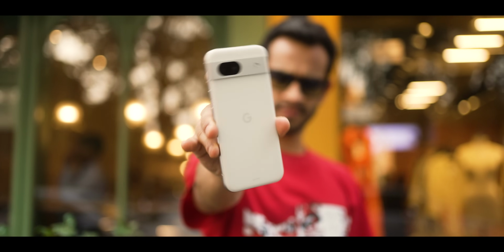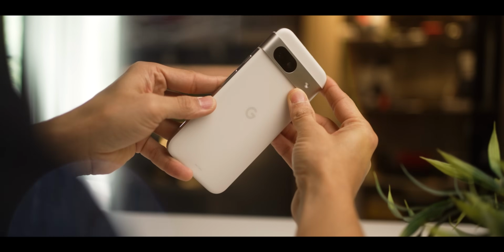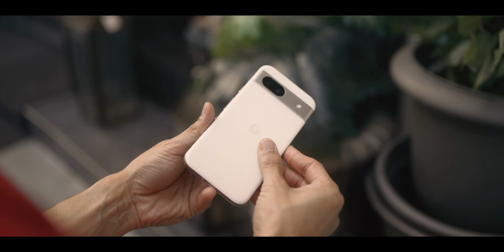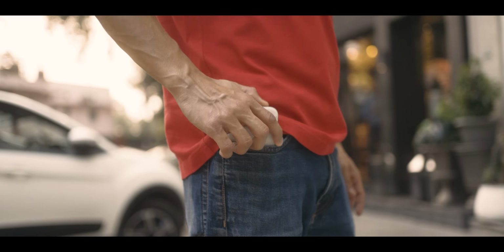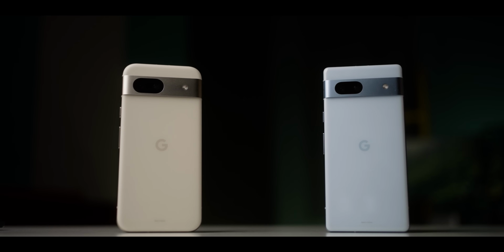Now, I won't lie, design isn't one of the things that I would complain about. This is easily the most good-looking A-series phone by Google. The back panel has this soft matte finish, so much so that it doesn't even feel like plastic. Overall, very minimal, modern aesthetic, and it's a massive improvement over last year's 7a.